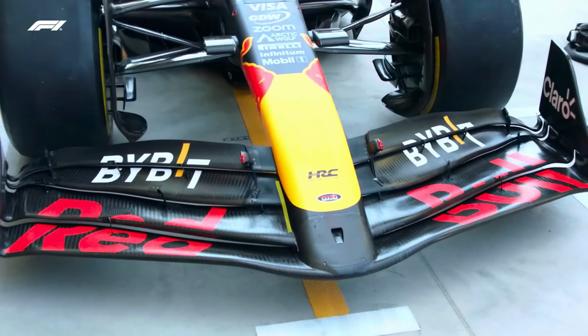Now, take a look at the nose shape here. It's kind of rounded, kind of snub-nosed with that little driver cooling duct in the middle. Again, a little bit of inspiration from the 2022 Ferrari, perhaps.